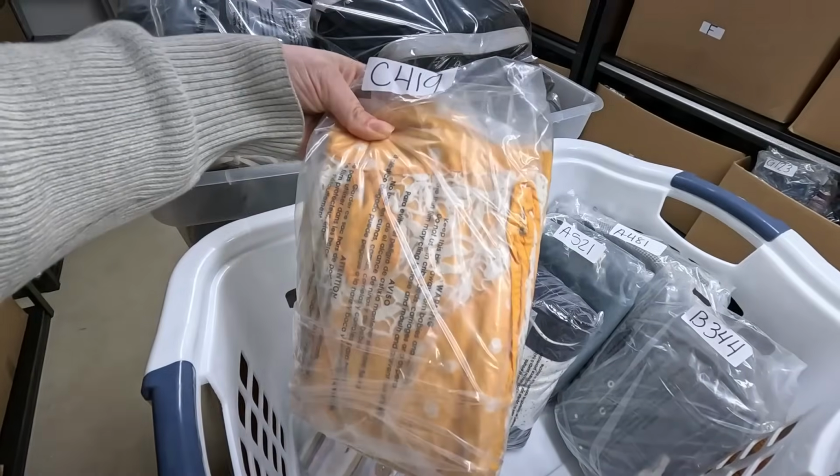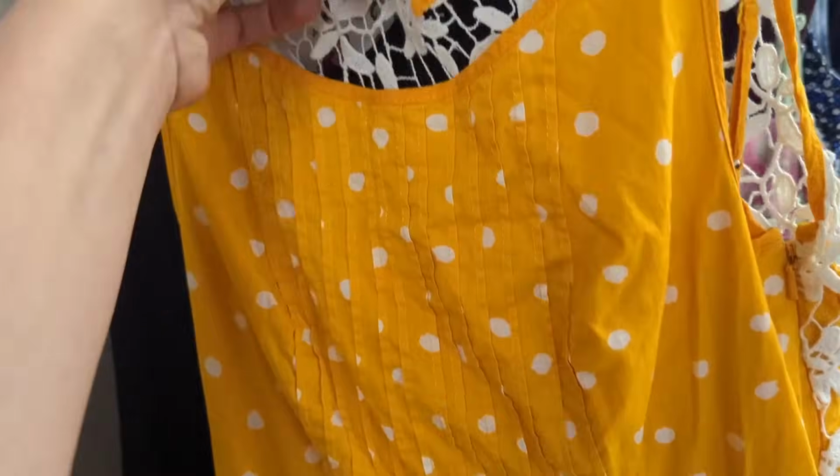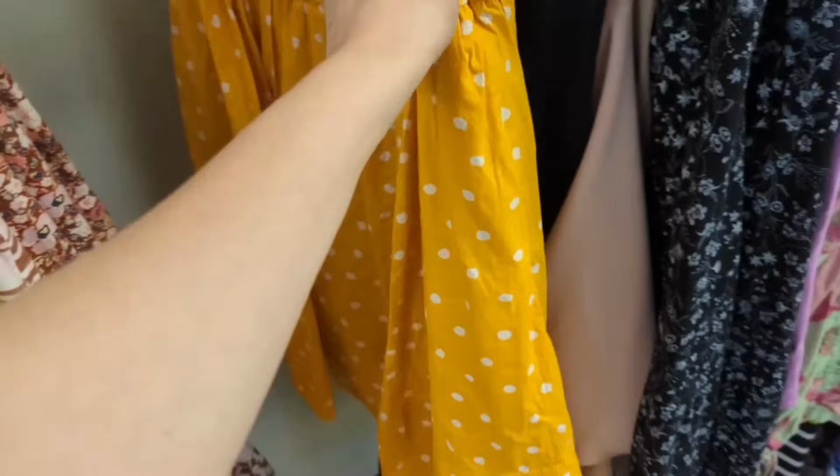So this is an Anthropologie brand, and it's a dress from them, and it has this polka dotting. It also has floral lace throughout it, and I just thought this was really cute, a very classic fit and flare dress. And this ended up selling on Poshmark for $28.